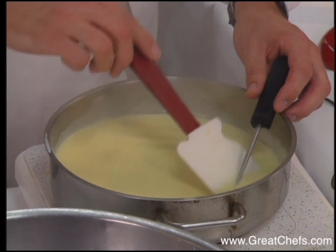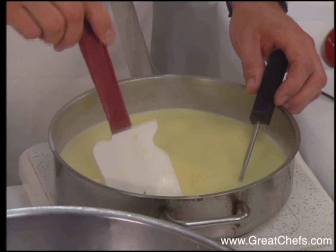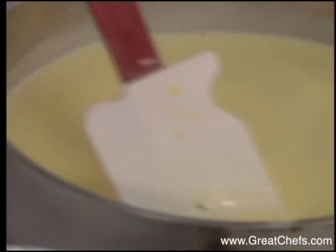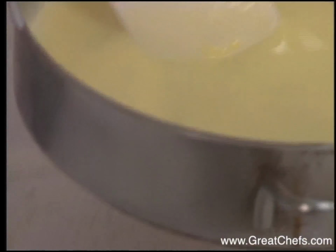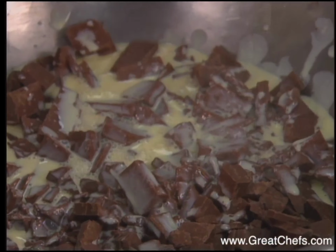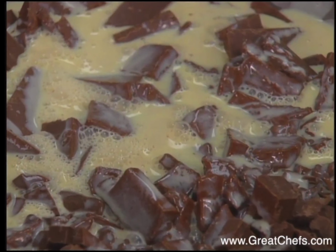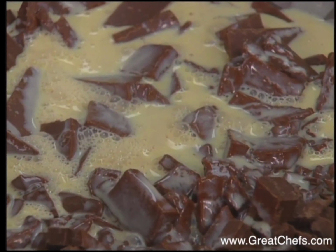Again, using a probe thermometer, the yolk mixture is thickened. See that it's becoming thicker. Now I've reached my temperature. I want to get it off the fire immediately and pour it into the chocolate. This is chopped milk chocolate. I'm going to go ahead and whisk that in and get the chocolate melting. Essentially, the chef is developing a ganache.